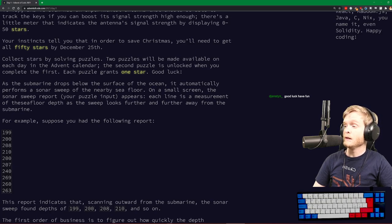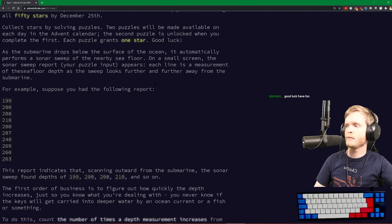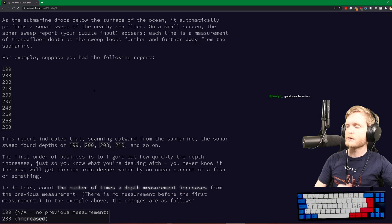Makes sense. Okay. As the submarine drops below the surface of the ocean, it automatically performs a sonar sweep of the nearby seafloor. On a small screen, the sonar sweep report, your puzzle input, appears. Each line is read as a measurement of the seafloor depth as the sweep looks further and further away from the submarine. Okay, for example, suppose you had the following report.